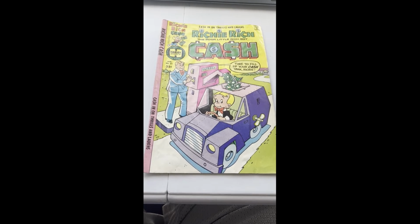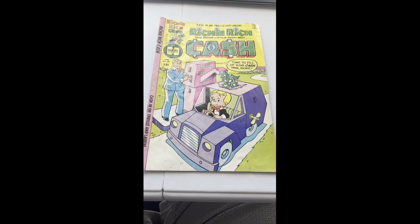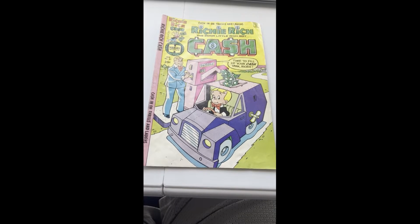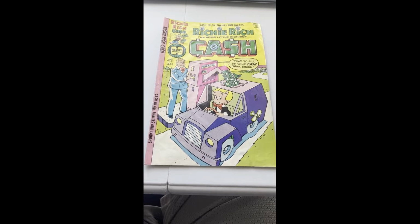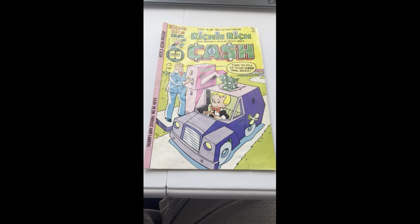Okay, so as far as selling goes, today I'm going to be listing a couple of Richie Rich comics. They don't sell for much, they're not worth much, but I'm hoping that they will sell quickly, and that way we can get the reviews out the door. And it's really not a money grind right now. Right now, it's really just trying to get my name out there, get the reviews in, and just start up this business.